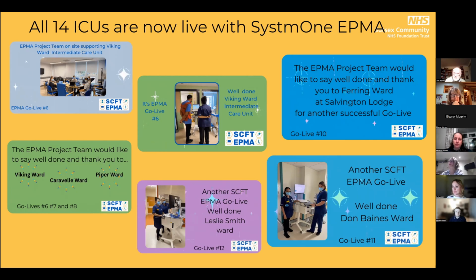So this is just some of the tweets, as it was, that we put out. So being a community trust, we had to do one ward and then another, depending on location, when we had maybe 2 or 3 wards in the same location. So we just sort of did this rolling communication of like, we're coming to you, we'd go and see them a week or so before, we'd make sure they had information, provide them with posters, answer questions, show them the demo.